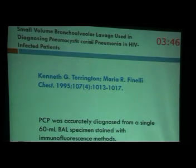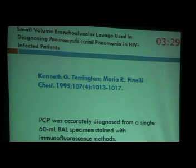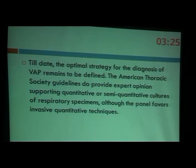في كلام على سمول فوليوم لافاج, يعني انا مش داوتنج مثلا نيموسيسكا يعني نيمونيا بعيان اتش اي في. There is no need to expose the patient to 150, 300, 200 saline to be injected and aspirated. Just 60 ml would be sufficient to diagnose pneumocystis and pneumonia by immunofluorescence.